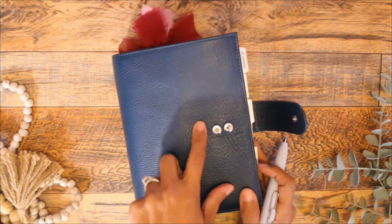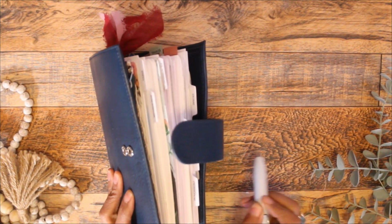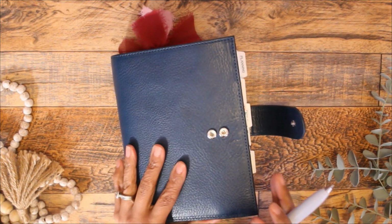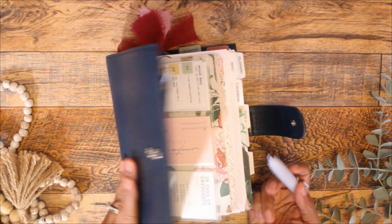But this is my main planning system. It is a personal Luxe 2.0, I believe, from Moterm. This beautiful blue is the indigo color. And I plan on Franklin Covey compact size inserts.